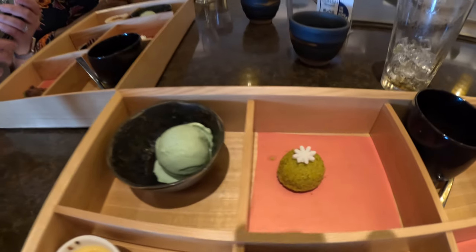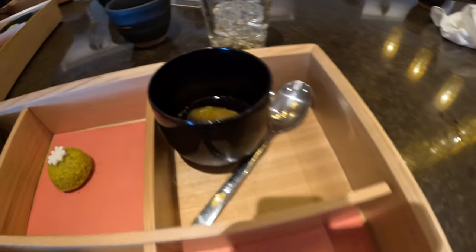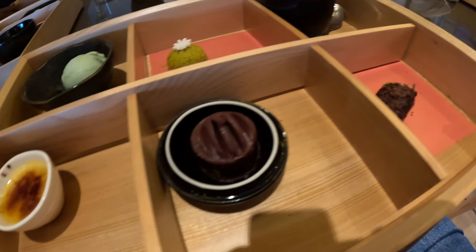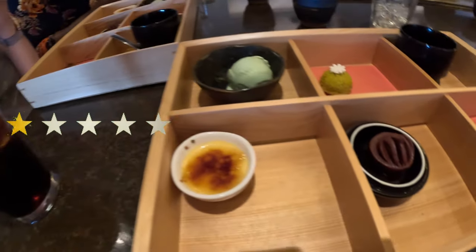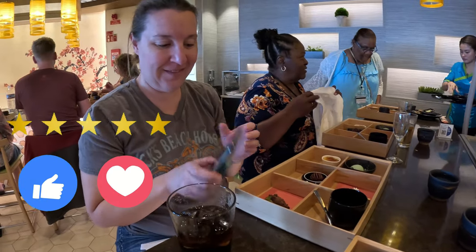Oh, and they give you a sampling of desserts. Yes. Pistachio ice cream. And this was kind of like a little cleansing drink. So, yeah, we give this 5 stars. Definitely 5 stars. Oh, creme brulee. Yeah, how can you go wrong? As Andrew is going to show you.